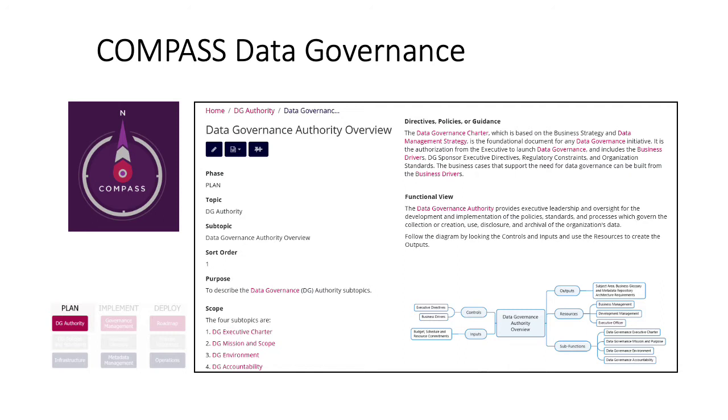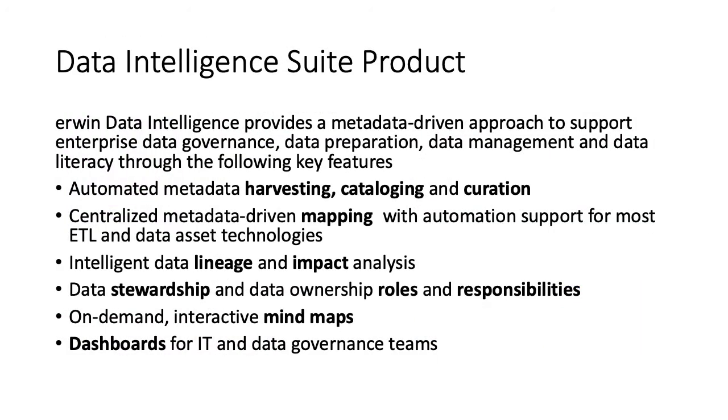So now let's take a look at the Data Intelligence Suite. The Data Intelligence Suite contains a set of modules designed to work together to provide an automated, metadata-driven approach to supporting enterprise data governance, as well as data preparation, data management, and data literacy. We will look at metadata as it applies to collecting, classifying, and organizing. We'll also explore metadata mapping and lineage. From the perspective of data governance, we'll look at roles and responsibilities as well as privacy.